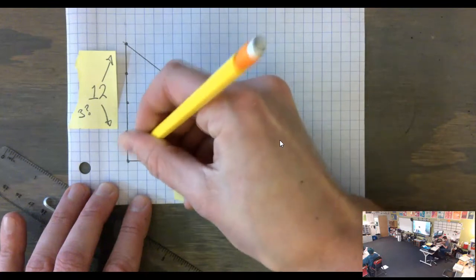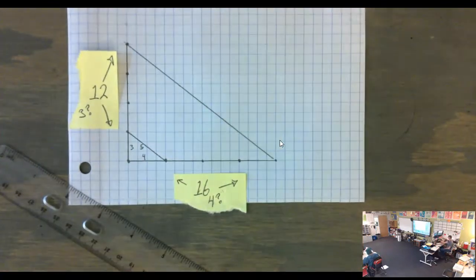3-4, and we said we know that that third side is going to be 5. That, we said, is our most famous right triangle. Guys, I am not making stuff up. If you go to build a building, you have to check if it is square.